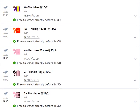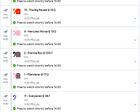And finally is the third race. So ideally, we need at least 2 of them placing to make it interesting to come onto this race. So in the 230 at Ffos Las, I've gone for Frankie Roy at 100-1. And once again, I've taken the price because I can't see it getting any bigger. Philanderer at 17-2 and Scarpered at 28-1.